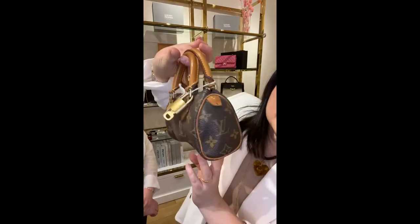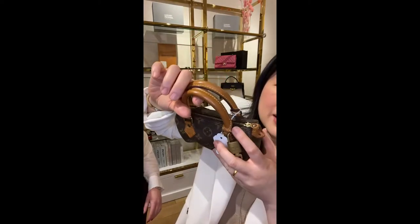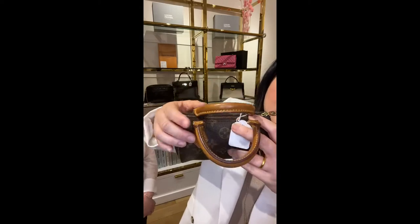This is such a cute bag. Like you put the tiny one for your money and your cards when you go somewhere.